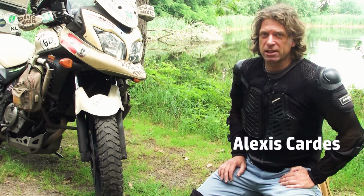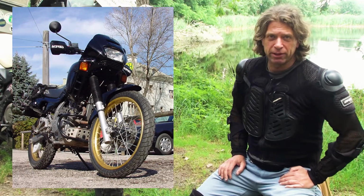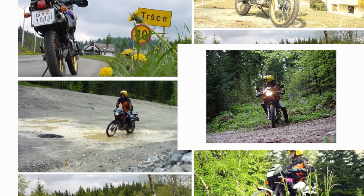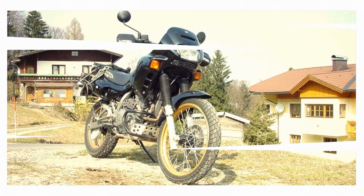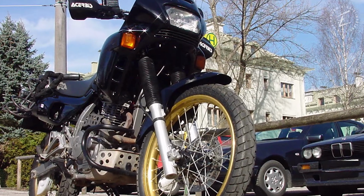the various motorcycles that I've ridden over the last 20 years. Today we're going to have a look at the Honda Dominator NX650, which I named Panther. This Honda Dominator, which I nicknamed Panther, was my third motorcycle, and it was the first one I conducted a trip abroad on. I bought it during a brief stay in Austria in 2002, and it was a motorcycle which would get me used to the mid-range cc travel enduros, which would become my favorite kind of motorcycle.